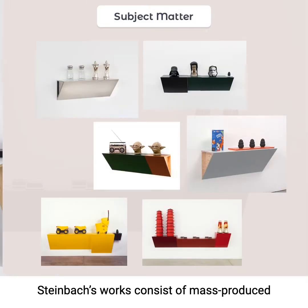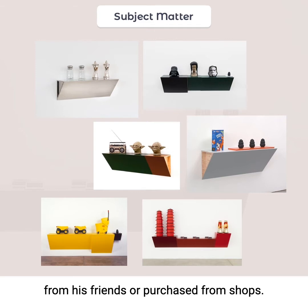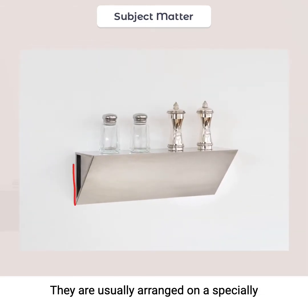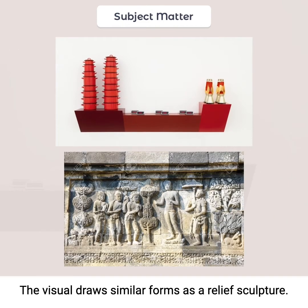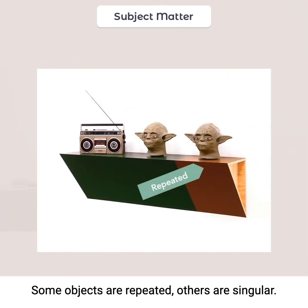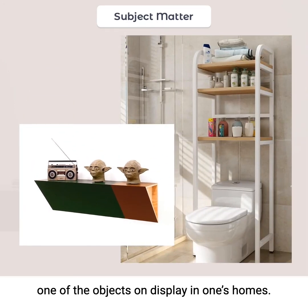Steinbach's works consist of mass-produced everyday items that the artist owned or collected from his friends or purchased from shops. They are usually arranged on a specially designed wedge-shaped shelf. The visual draws similar forms as a relief sculpture. Some objects are repeated, others are singular. The juxtaposition of these objects reminds one of the objects on display in one's homes.